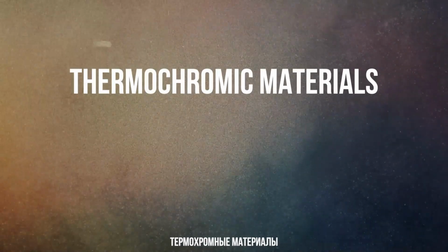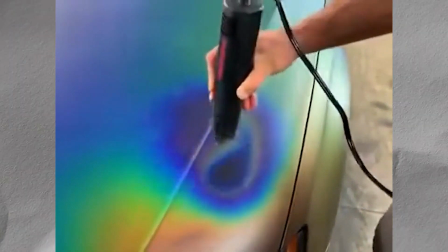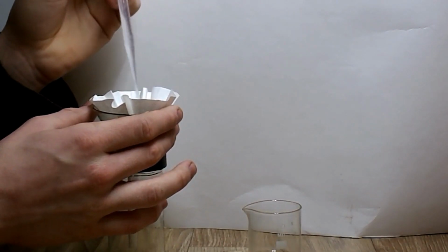Thermochromic materials. Imagine walls that change color depending on the temperature. In the summer, they turn light, reflecting sunlight and cooling the buildings, while in the winter, they darken, retaining heat. These materials are called thermochromic coatings, and they can save thousands of dollars on heating and air conditioning costs. In labs, they've already created windows that darken under the blazing sun and become transparent in cold weather.